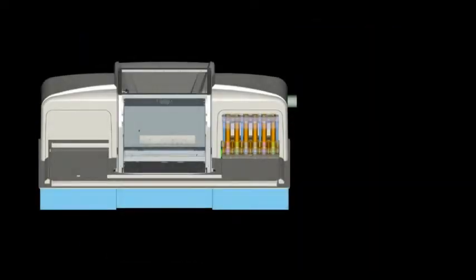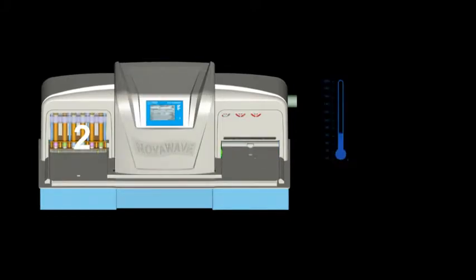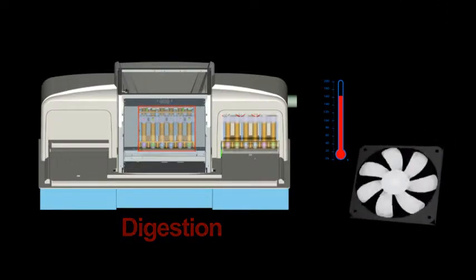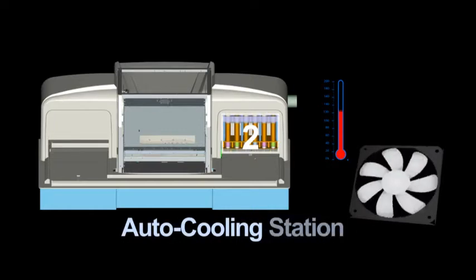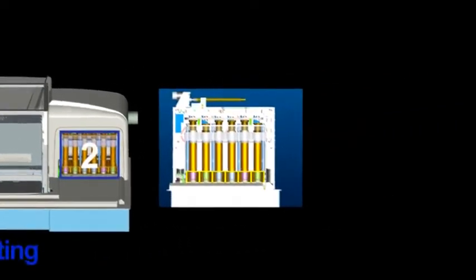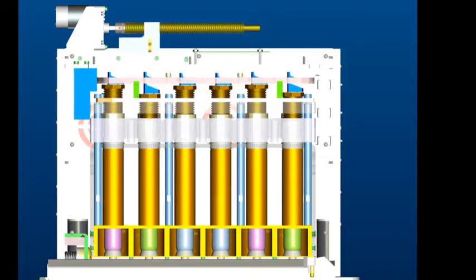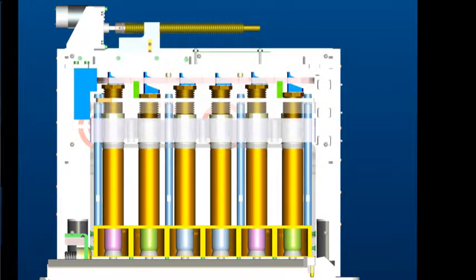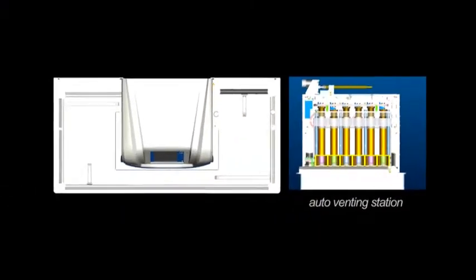On exiting the tunnel, the rack proceeds to the cooling station, and a second rack enters the tunnel to begin its digestion sequence. Once digestion in the second rack is completed, it moves to the cooling station, with the first rack moving to the auto-venting station. Here, vessels are safely vented automatically when they reach a pre-assigned temperature preset in the method. In post-digestion, samples are cooled and vented external to the tunnel, maximizing the time the tunnel is available for additional samples.